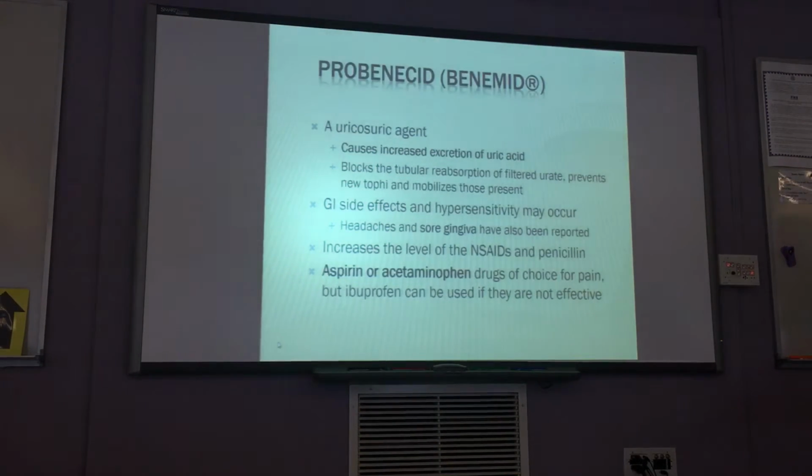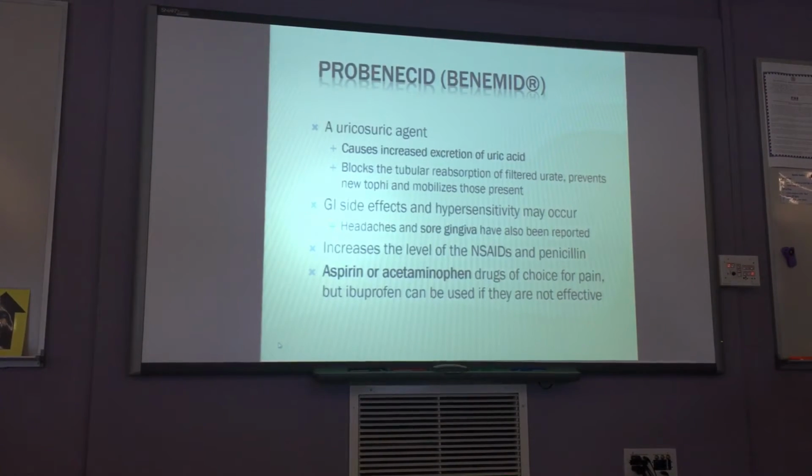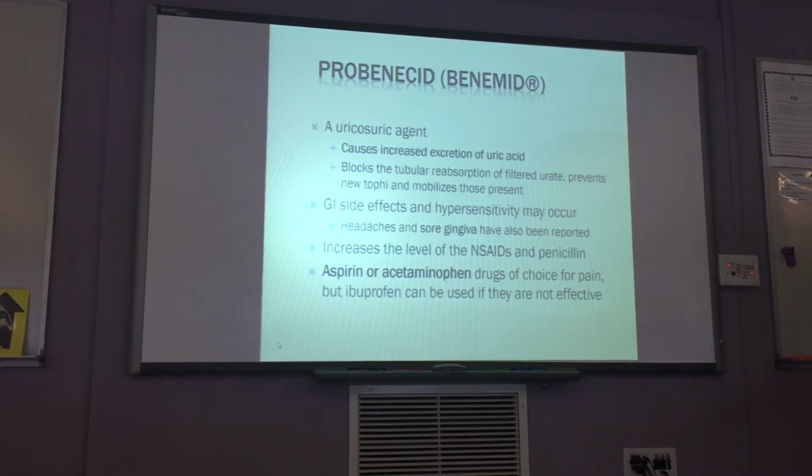So it causes the excretion. It actually blocks the new crystals from being formed. And GI side effects can happen, like we talked about. Headaches, and interestingly enough, sore gingiva can also happen as well. So you might have a patient that's experiencing this. It can increase the levels of NSAIDs and penicillin in the body, so you have to be careful about that.